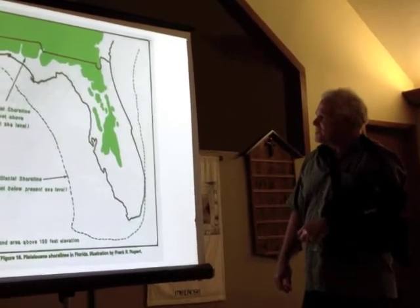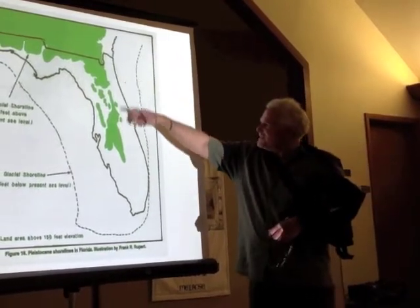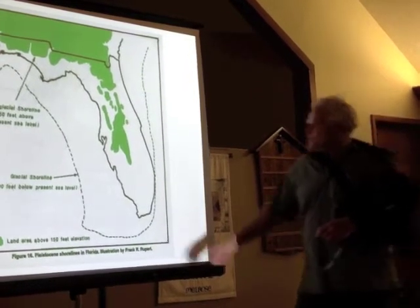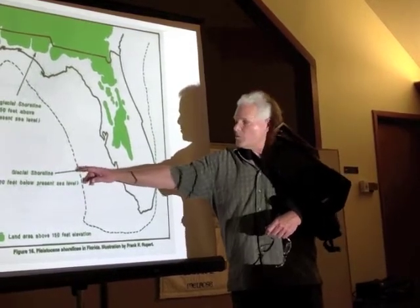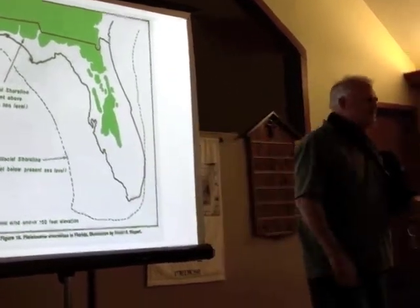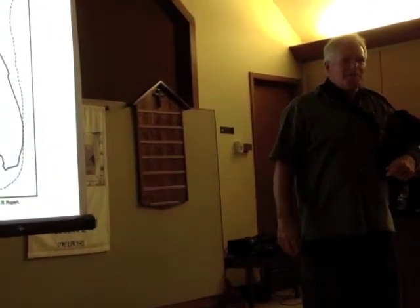One of the high stands of sea level, 150 feet, and this is what was left of Florida. It's a string of islands. So most of it was underwater. And there's the old shoreline. You know, 10,000 years, 12,000 years ago, the shoreline was way out here. We've been diving a sinkhole that's out about here, about 30 miles out, and we figure about 8,000 years ago was when the ocean was lapping at that sinkhole.